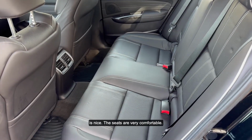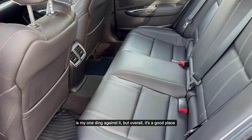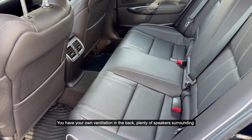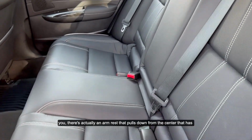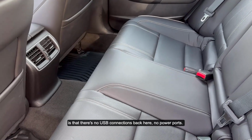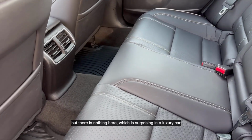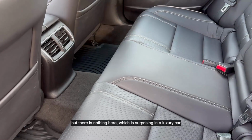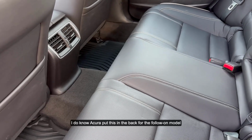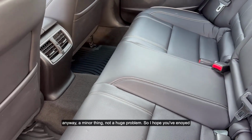So the back seat's nice. The seat's very comfortable. If you're a passenger back here, maybe a little lack of legroom, maybe my one ding against it, but overall it's a good place. You have your own ventilation in the back, plenty of speakers surrounding you. There's an armrest that pulls down from the center that has cup holders in it. Maybe one small ding is that there's no USB connections back here, no power ports. I can certainly run a cable back for passengers in the back seat, but there's nothing here, which is surprising in a luxury car that originally retailed for over $40-some thousand. I do know Acura put this in the back for the follow-on model, but this one doesn't have one. So, an interesting point to bring up. Anyway, a minor thing, not a huge problem.